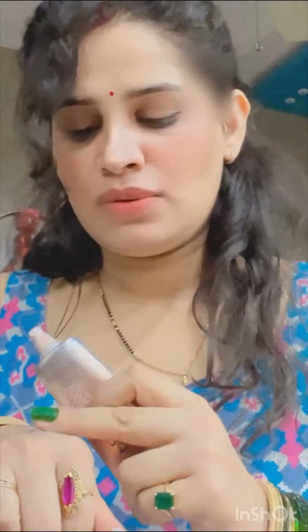Sorry, I'm messy. Wow, I can't believe it. See what a glow it gives. I was never expecting such a glow. This glow we used to get from the MAC Illuminating Cream, but just have a look. कितनी सही है यार.